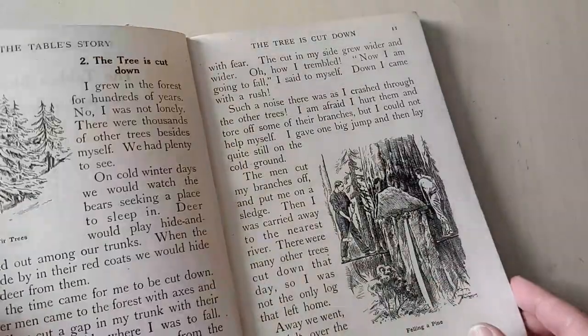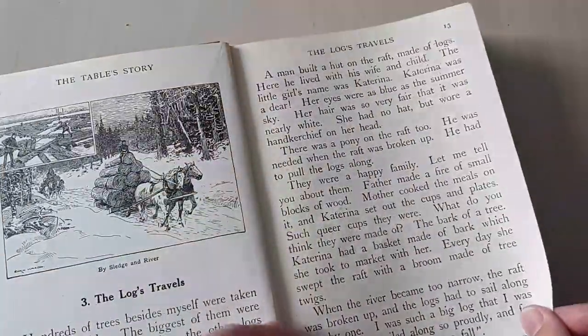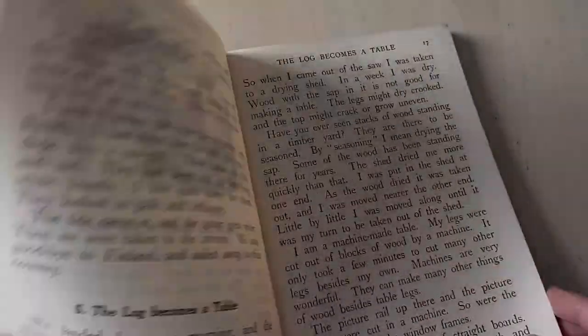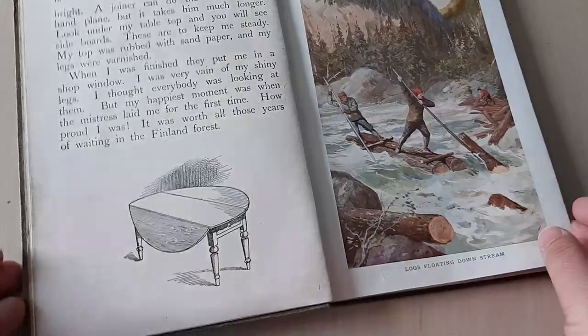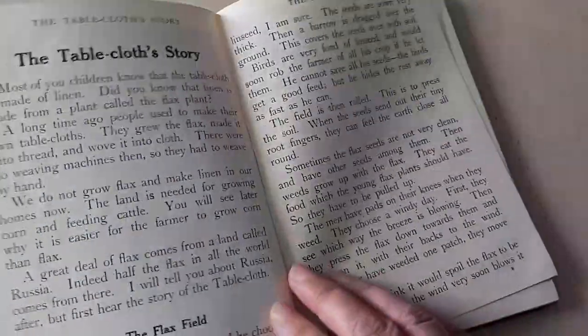And so it goes on through the tree growing and being cut down, and the logs going on their travels. Then finally, the logs being turned into a table. And we have the tablecloth story.